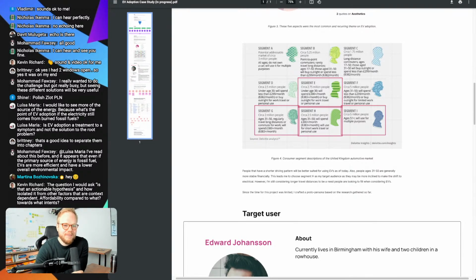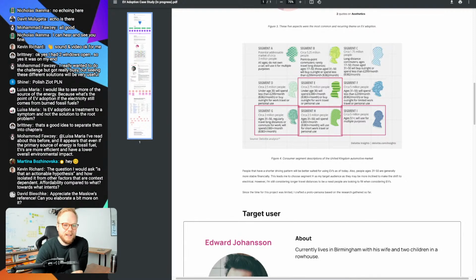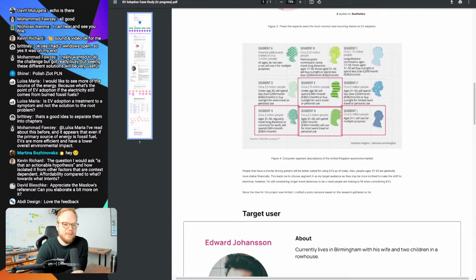Something coming in. So Kevin is saying, the question I would ask is, is that an actionable hypothesis, and how isolated is it from other factors that are context dependent? Affordability compared to what? Towards what intents? I agree with that. David, appreciate the Maslow's reference. Can you elaborate a bit more on it?